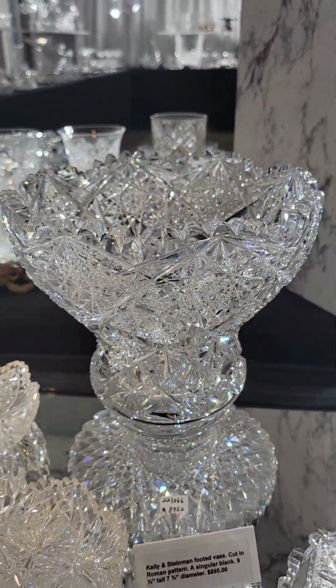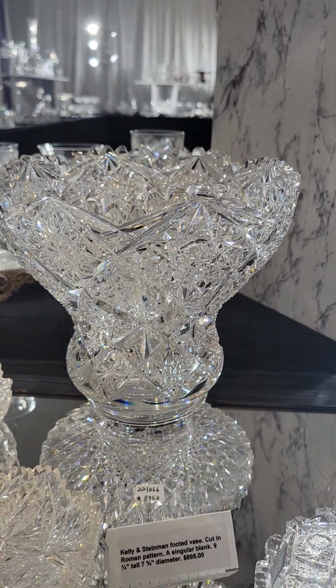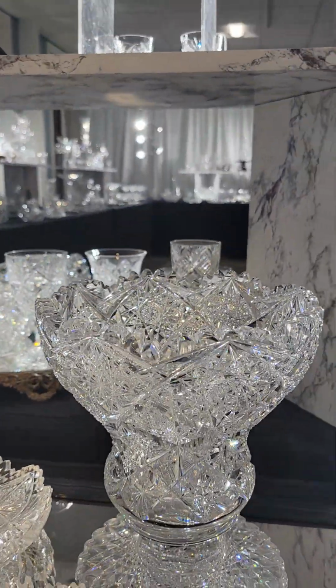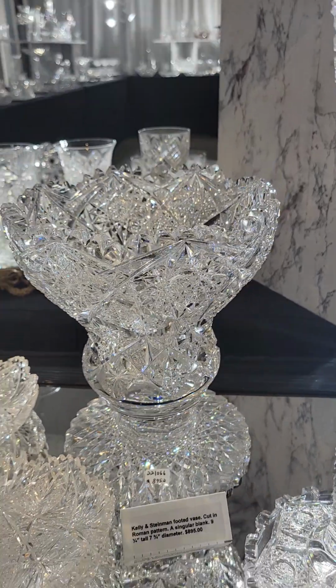Here's a really nice, another local piece, Kelly and Steinman. It's a footed vase, scalloped hobstar foot, great hobstar and cane cutting, very brilliant, excellent quality, and it's only $8.95.